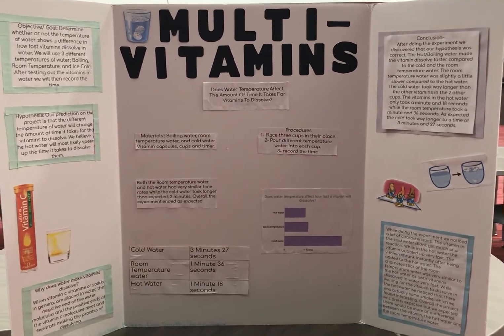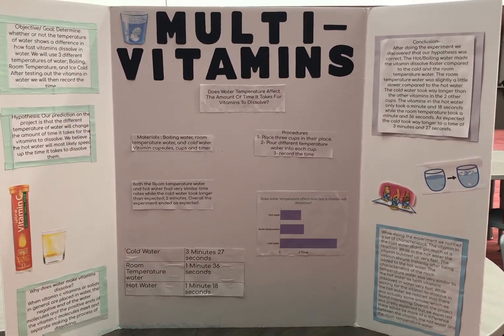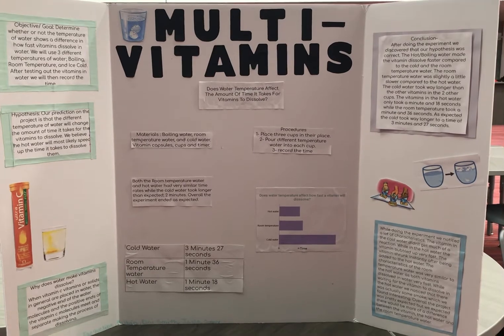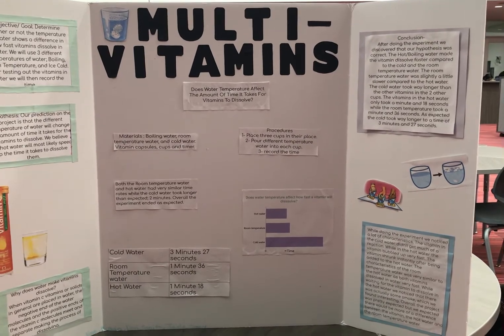Does water temperature affect the amount of time it takes for vitamins to dissolve? Our objective and goal in this experiment is to determine whether or not the temperature of water shows a difference in how fast vitamins dissolve in water. We use three temperatures of water: boiling water, room temperature water, and ice cold water. After testing out the vitamins in water, we will then record the time.